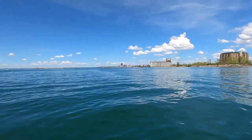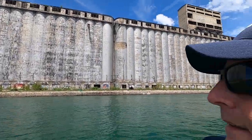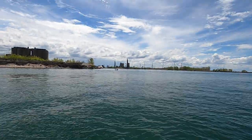That's Buffalo. So we're getting closer. This is really cool. All right, I think that's ready to be torn down, don't you? I wonder how much longer that'll stay there for. Those clouds are getting darker.